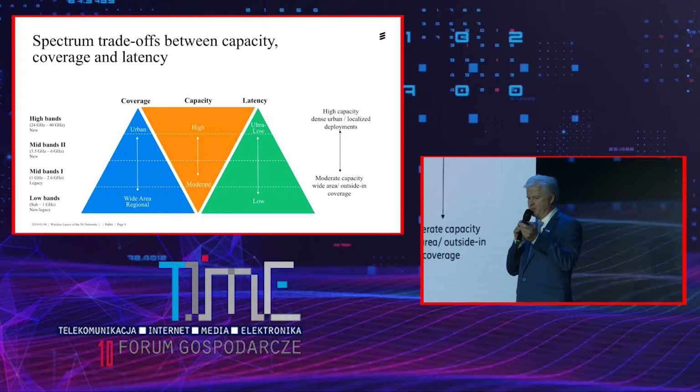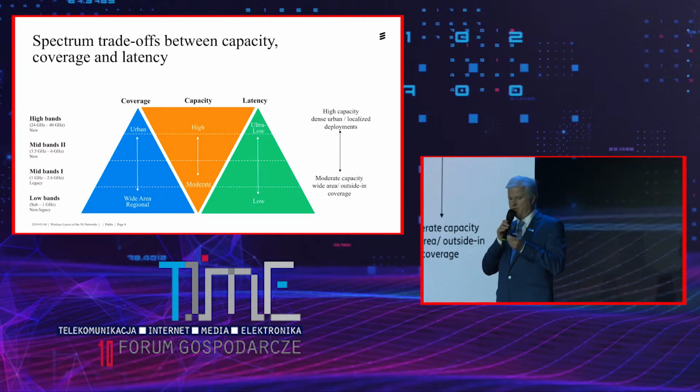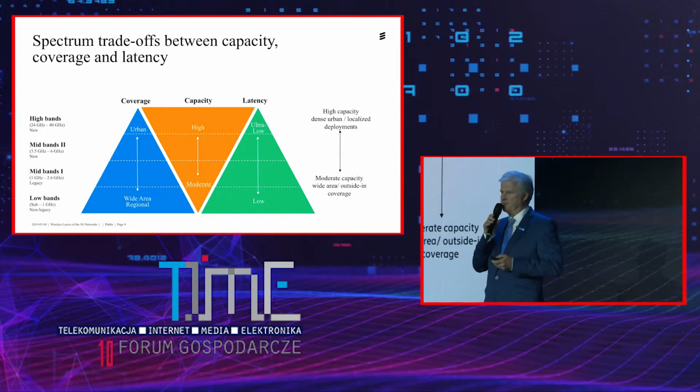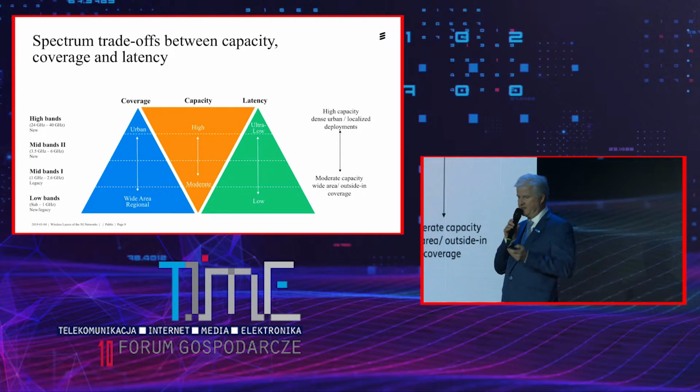Now, when you look at the different bands, the high bands and the low bands, for sure, the low bands will give much better coverage, the high bands will be much better capacity. And you want to put these two together so you get carrier aggregation between these mid bands and the low bands.